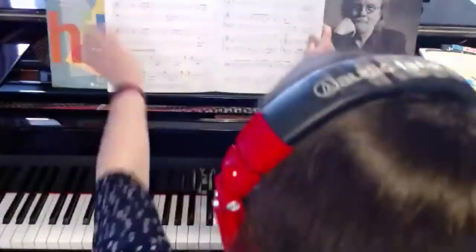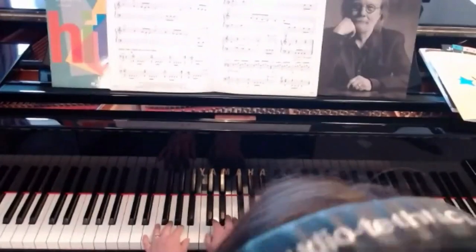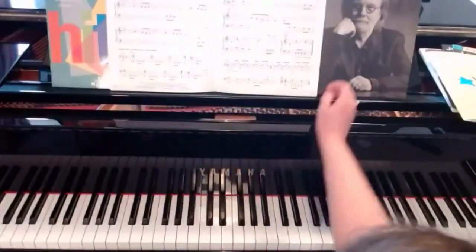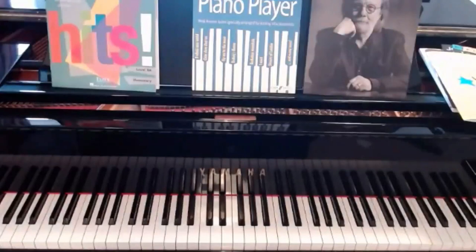You have more or less the five finger position, which is quite easy for them. But then there's just this really nice moment where they get that gorgeous, exuberant hand crossing, which I absolutely love, and they love too. It really just fits. It goes back to this idea that the arrangement, even of a well-known piece, really matters.